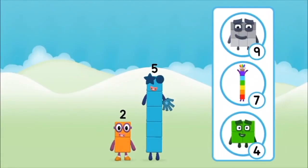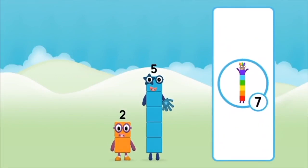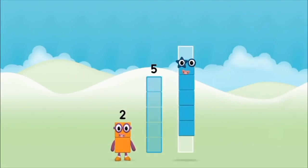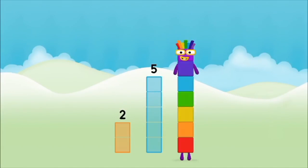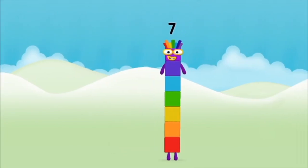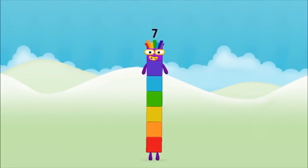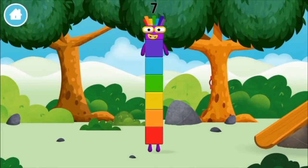What number block will you make when you add these two number blocks together? That's right. Now add the number blocks together. Two plus five equals seven! Amazing! You made number block seven! You made a new number block.